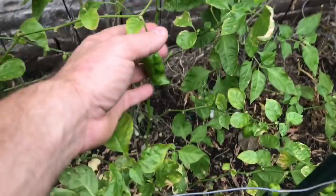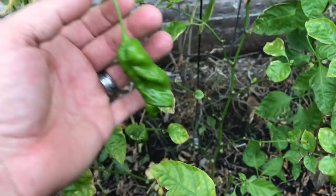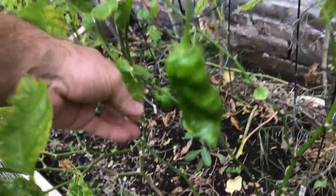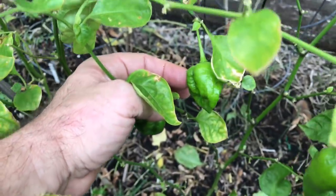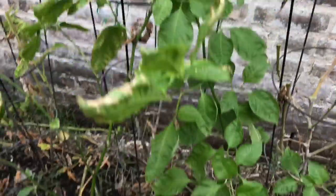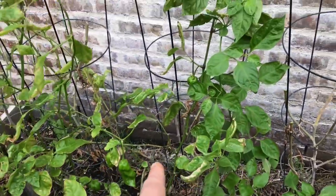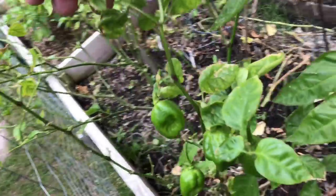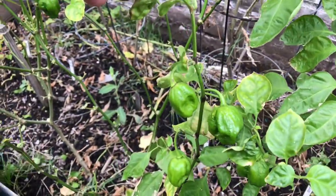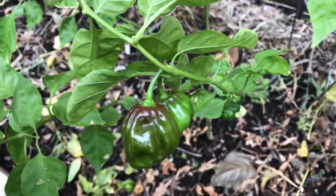Got a nice reaper right here. Hoping for it to mature. We've got some of the Brazilian ghosts right here. It's actually a good thing that I chopped down the tomatoes because these are really unhealthy pepper plants due to the fact they weren't getting a lot of sun from just the overcast of the tomato leaves. But they look cool. And we even got a couple of chocolate scotch bonnets that are starting to ripen up pretty good.